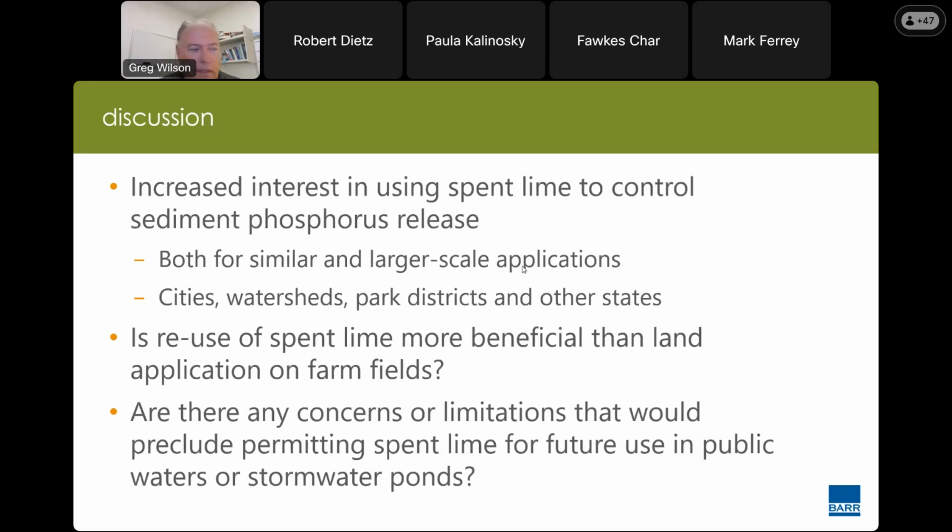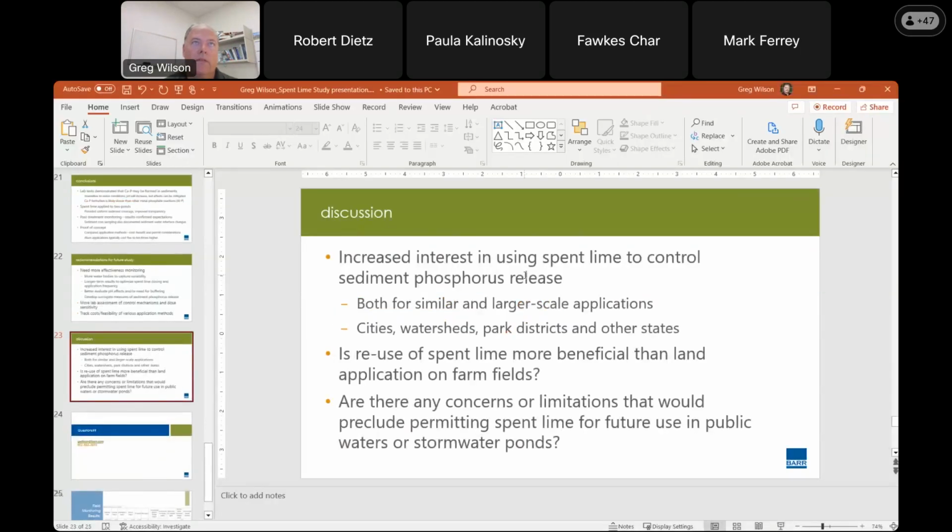So I just want to stop here and allow some time to talk more specifically about the last couple of questions I've got on this slide. I'll open it up at this point because we really do have significant interest from several other cities and watershed organizations that I didn't already mention as partners on the project. So I'll turn it back over to you, Mark, or anybody else. Let me know if there are questions at this point. I probably will have to sign off in about 10 minutes for another meeting.